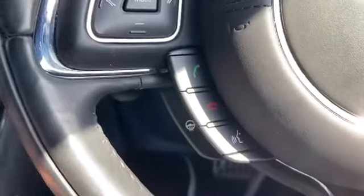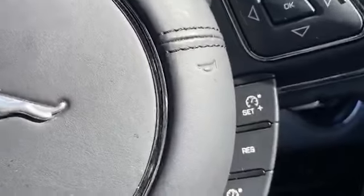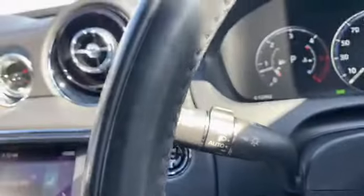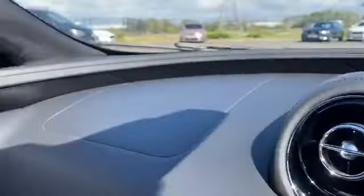You can answer your phone from here. Heated steering wheel at the back there, just tapped on and off. Turn that down. Cruise control here on the light on the right. Everything you need. I mean, look how nice this bit across here looks. All the chrome. And then here's all your main dash. XJ clock there in the middle.